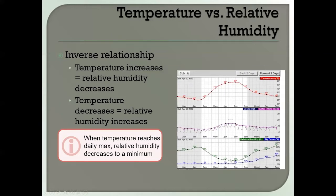If you start your burn at 3 p.m. when it's already at 20%, and you're trying to put in your back line, it's going to be a lot harder for you to control, and you may have some spot fires over that line. So humidity is really, really key.